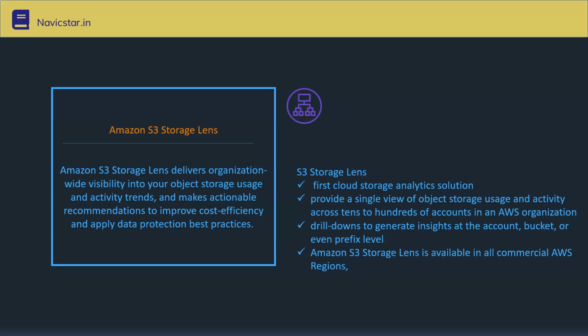So what all it will cover here is, it will give you a cloud storage analytics solution, right? And it provides a single view of object storage usage and activity across tens to hundreds of accounts. So that's the beauty of it, right? Third is drill down to generate insight of the account. Yes, insights are available at the bucket level as well as the object level. You can drill down to that. And S3 Storage Lens is available in all commercial AWS regions. So whichever AWS regions you are running in, it will be available. You can run it at a central account, central region, and you can control and check everything there.